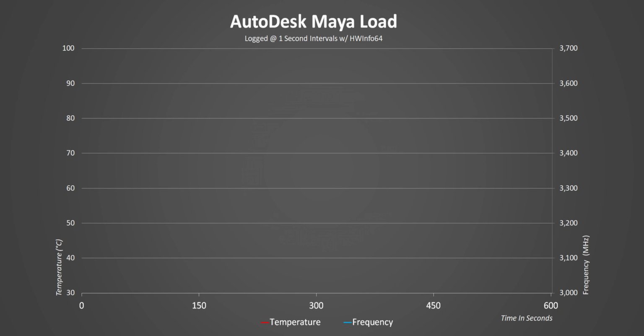Now, in order to see how this notebook behaves when it comes to clock speeds, let's look at a Maya render using every core at 100% over the course of 10 minutes. As you can see, temperatures climb up to around 88 degrees Celsius before falling off a cliff and stabilizing over 70 degrees. Why is this happening? Well, you can see some hints as we add clock speeds to this.